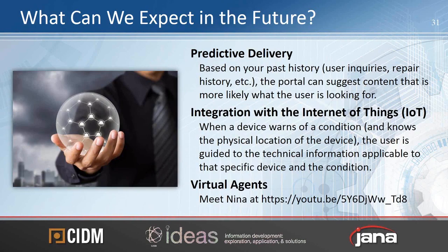So a little bit of where do we go from here? And I've broken this down into, are these things real today? And the answer is, yeah, they are real today. Not so much in technical information, but they're real. They're coming. And this is kind of where I think the world is going.